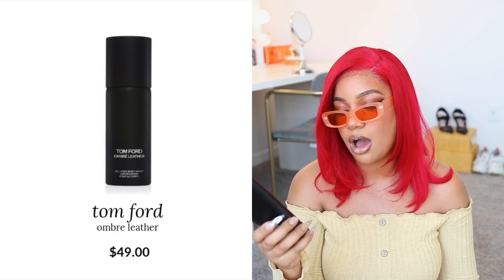Tom Ford Ombre Leather All Over Body Spray. You guys already know I liked my other Tom Ford one. I think it was called like Portofino something. I don't remember the beginning part of it, but it was like something de Portofino. This is grown woman. Guys, I am transforming, okay? I am no longer a little girl. I'm no longer a teenager. I'm no longer like a young adult. I am a grown woman.